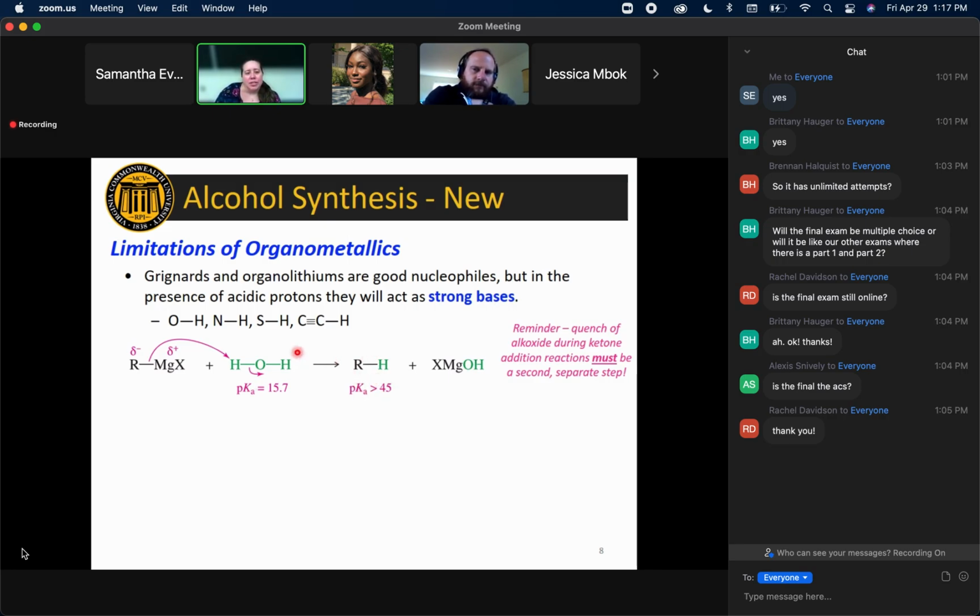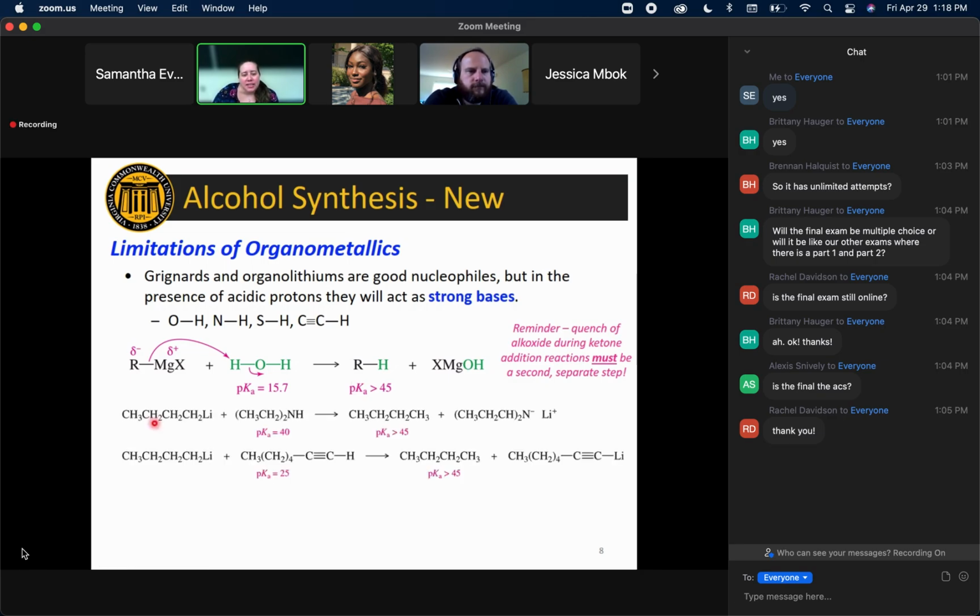That makes sense? So if you put an organometallic reagent in with water at the same time, that'll be the fastest reaction. You won't see any nucleophilic addition because all of your organometallic reagent will just get quenched and lose its capability to react. So you can see that in these examples here.